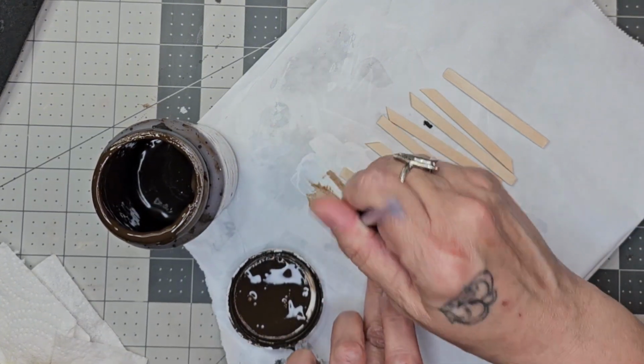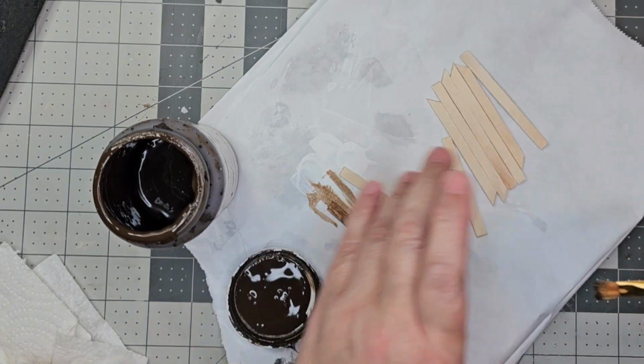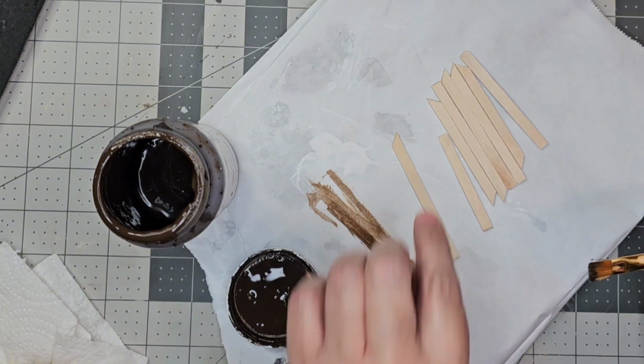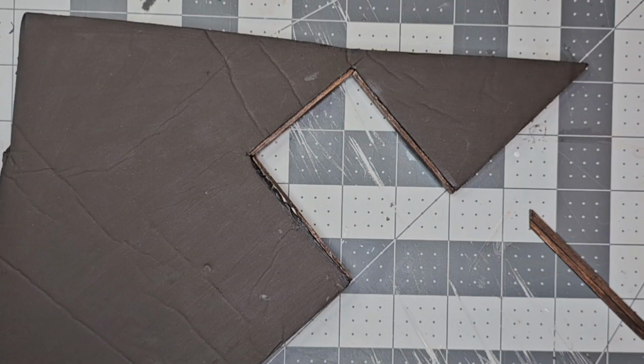I want it to be more of a darker brown and not looking like a stained wood. So although I started with this, I did switch it up a little bit later. I've glued the inside frame already in place, and now I'm gluing the outside frame together.